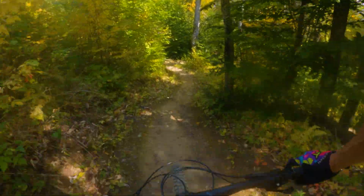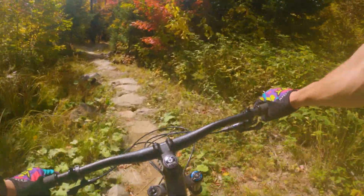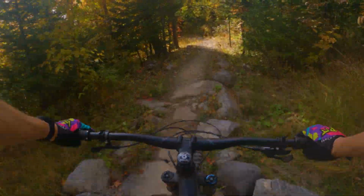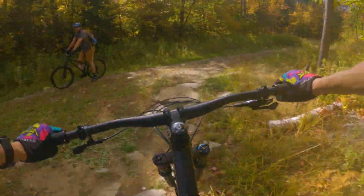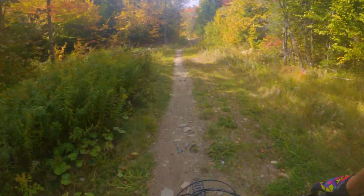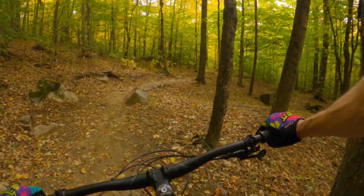Yes! That's about it for the glorious chunk of Oak Knoll. But just in case any of that gave the impression that I'm not still bad at mountain biking, here are some of the parts of that descent that I didn't show you.